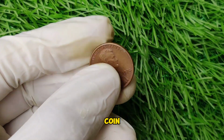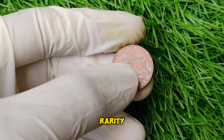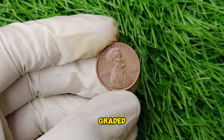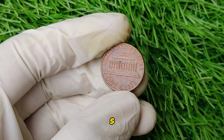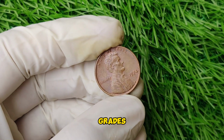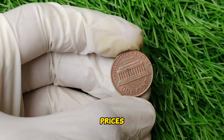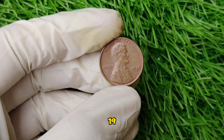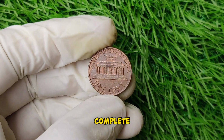So, how does a simple 1-cent coin reach values as high as $19,900 today? It all comes down to condition, rarity, and demand. Some 1976 pennies that were never circulated and kept in near-perfect condition have been graded by professional coin grading services as MS68 and higher. Grading scales for coins go up to MS70, meaning a nearly perfect coin, and only a tiny number of 1976 pennies have reached these high grades. The best of the best, those graded MS68, MS69, and higher, have fetched record prices in auctions. In fact, one 1976 Lincoln penny sold for an astonishing $19,900 in a recent sale, and prices for high-grade examples continue to rise as collectors scramble to complete their collections.